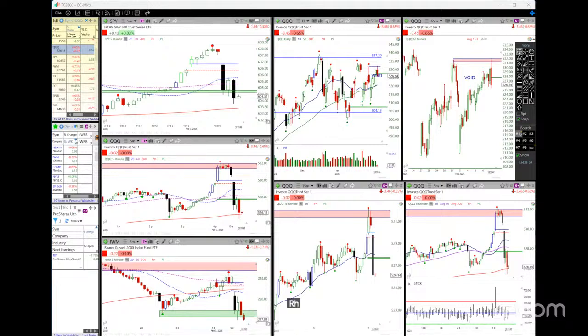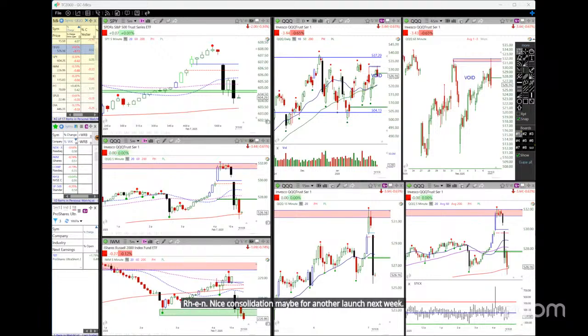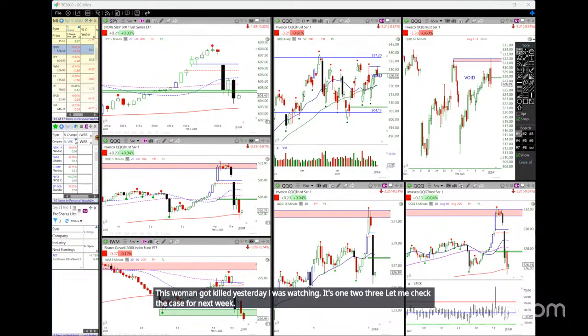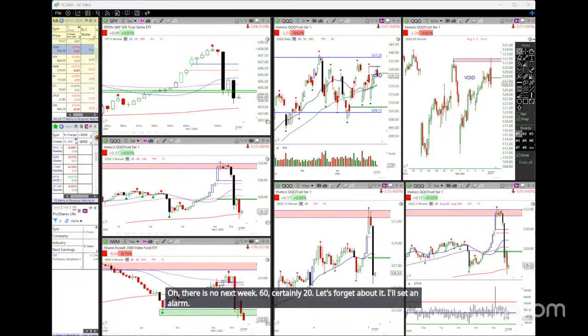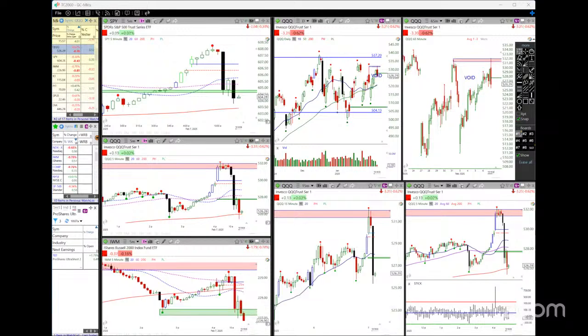REGM, nice consolidation, maybe for another launch next week. This one got killed yesterday. I was watching. Hey, it's 1, 2, 3. Let me check the juice for next week. 62. Oh, there is no next week. And the 60 certainly 20. So forget about it. I'll set the alarm at 67.